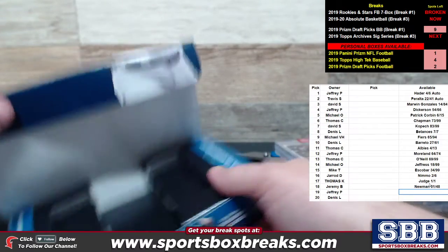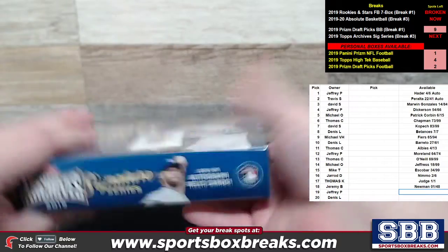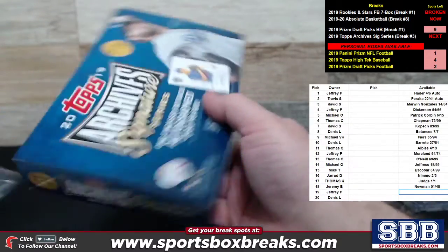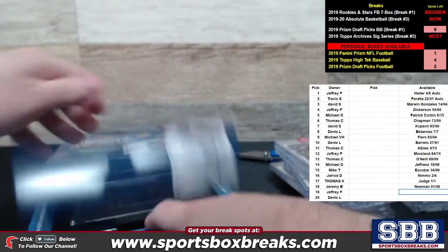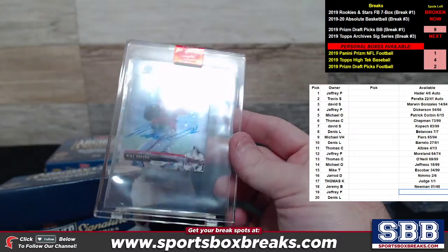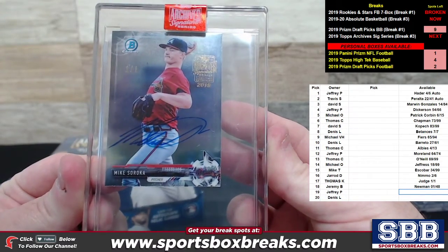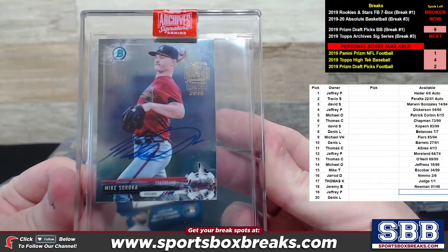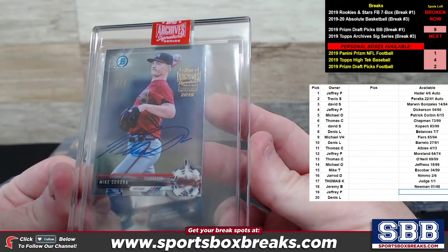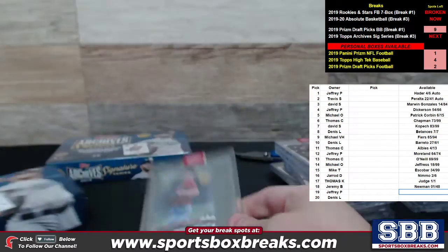All right. Empty box. 2 boxes left. So Jeffrey's going to be up first, then Travis, then Dave S. If you guys are out there, get your selections ready to go. How about a mini? It's a mini of Mike Soroka, and that's a 1 of 1 as well. So a second 1 of 1 showing up here. 1 of 1 Brave. So 2 1 of 1s out of the last couple of boxes.